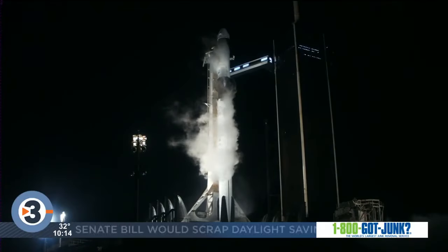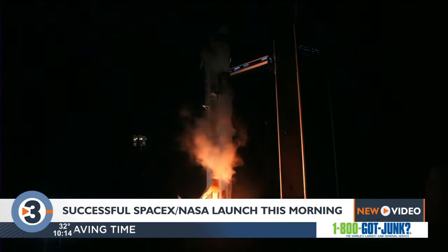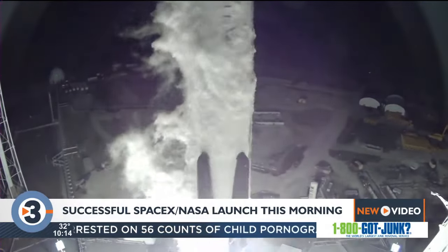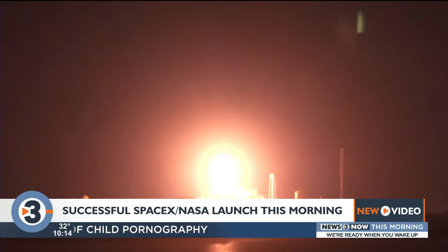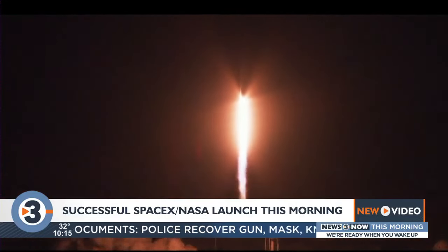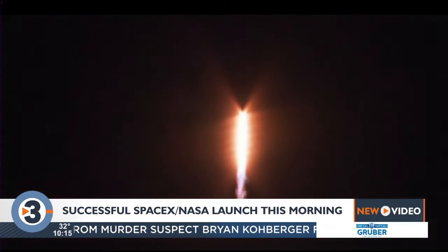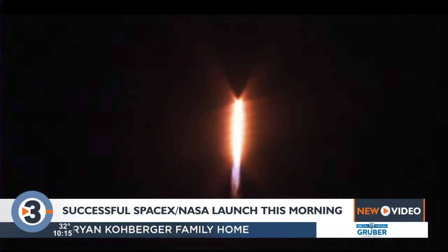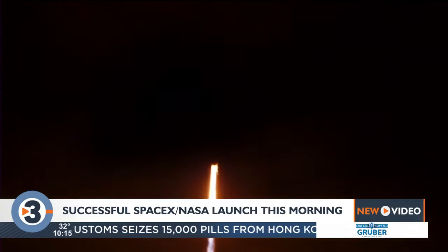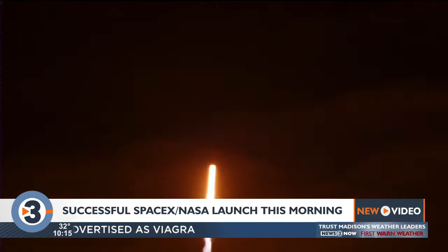5, 4, 3, 2, 1. Engines full power and lift off. And through 6. Go Dragon, go Falcon. 3 astronauts and a cosmonaut are headed to the International Space Station after a successful launch from the Kennedy Space Center overnight. They'll be swapping with a crew that's been up there since October. This is the 6th long-duration ISS team that NASA has flown with SpaceX since Elon Musk's company started sending American astronauts into orbit in 2020.